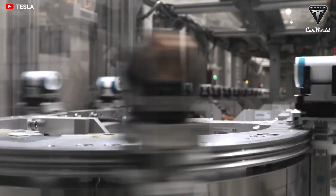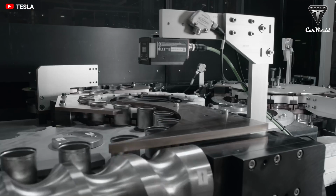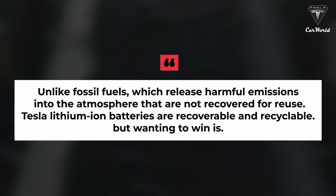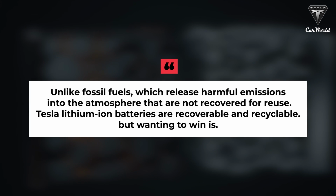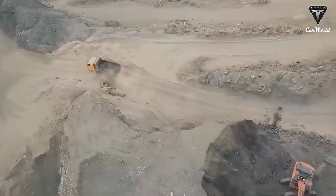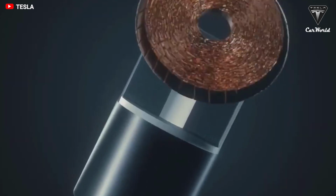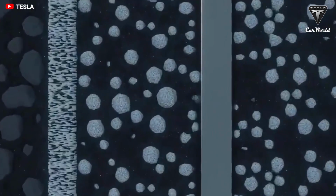Besides that, Elon Musk said that the 4680 structural battery pack found in the Texas-made Model Y can indeed be recycled. The company says, unlike fossil fuels which release harmful emissions into the atmosphere that are not recovered for reuse, Tesla's lithium-ion batteries are recoverable and recyclable. Battery materials are refined and put into a cell, and they will still remain in the cell at the end of their lives when they can be recycled to recover their valuable materials for reuse over and over again.